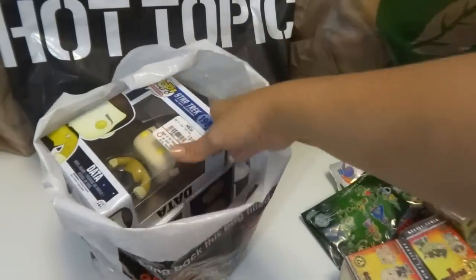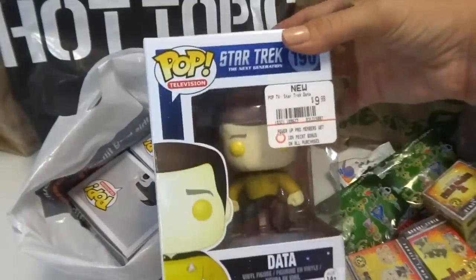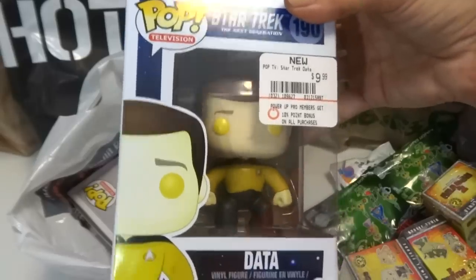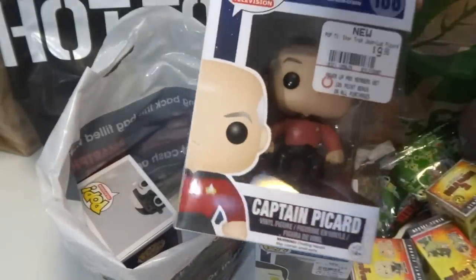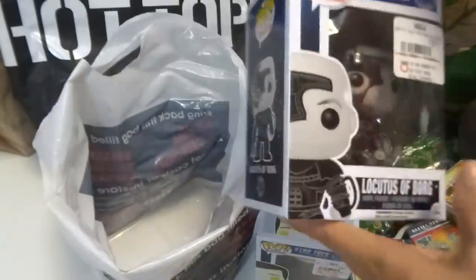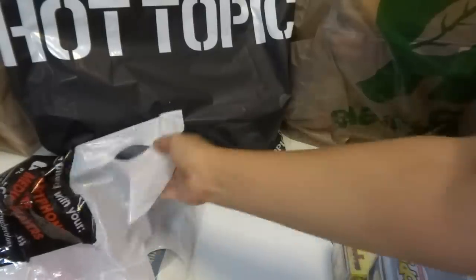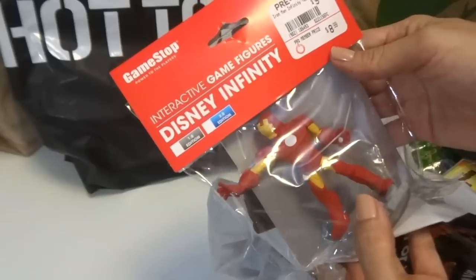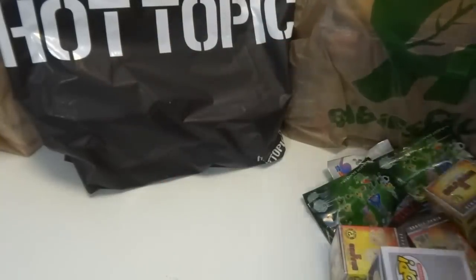Alright, then, so these are my first pop vinyls ever. I saw this, and I kind of screamed a little bit. I had to get this. And then right next to him was Captain Picard. And then later in the same store, I found this one, so I got all those. Oops, there's something else in that bag. Oh, I also bought my first used Disney Infinity. I don't have that game, but I just wanted the figure. I should be going faster.